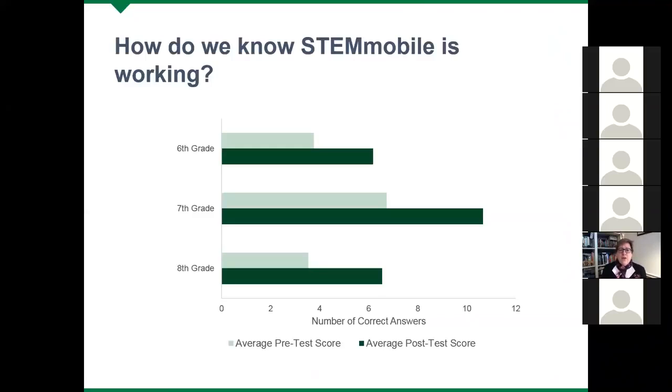But of course, as anything goes, when you put a new program into place, you have to know how it is working. You have to be able to show people. So from day one, you always need to be thinking about what kind of data you can easily collect. Can teachers be a part of helping you provide it?